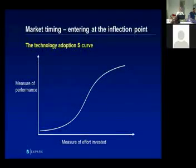Okay, so now, next thing we want to look at is market timing. Because it's not enough for us to choose the right market segment to enter, but we have to choose to enter the segment at the right time. And the diagram that we're looking at here is called an S curve. And an S curve is a graph that attempts to show the growth of a market over time. And this is a general shape of market development for new products and services.